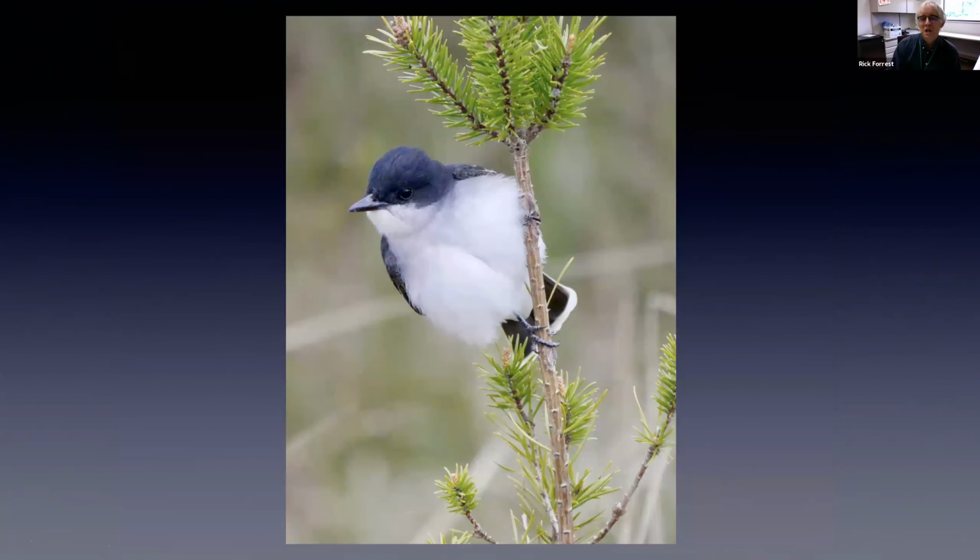This is an eastern kingbird. This is in the flycatcher family. We have a group of birds called flycatchers, and they'll perch. You'll see them fly off the branch, maybe get an insect, and then fly back to the branch.